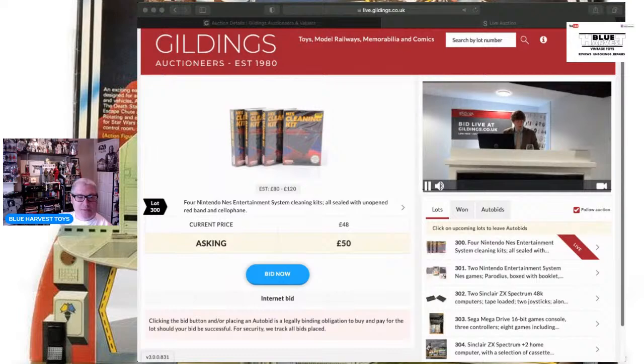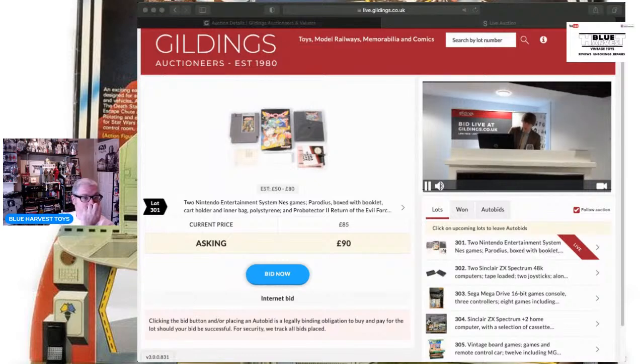Two Sinclair ZX Spectrum 48Ks. Oh, wow. Open, sealed. Some Spectrums coming up. I would like a Spectrum again. Opening at 55, online at 55. Does anybody know of any good Spectrum emulators? £65, £65, 70. Or game emulators, Mega Drive emulators, anything like that? 80. 80 good now, 80 is bid at 80. 85 is bid at 85. Well done then, 85. I mean, a 64 emulator would be quite nice.